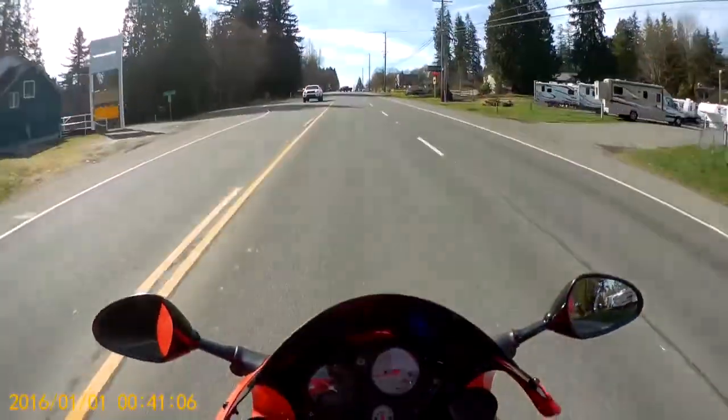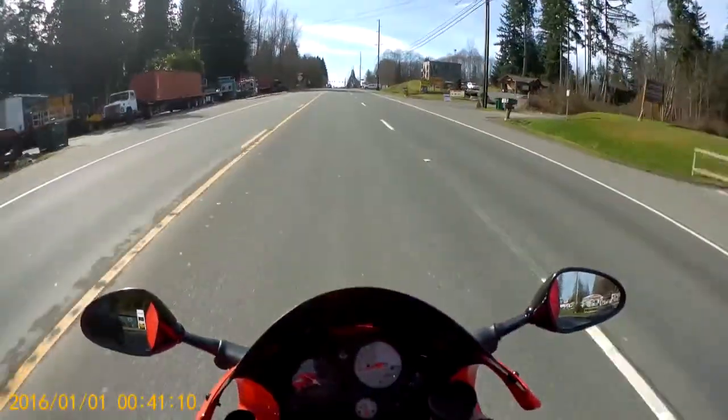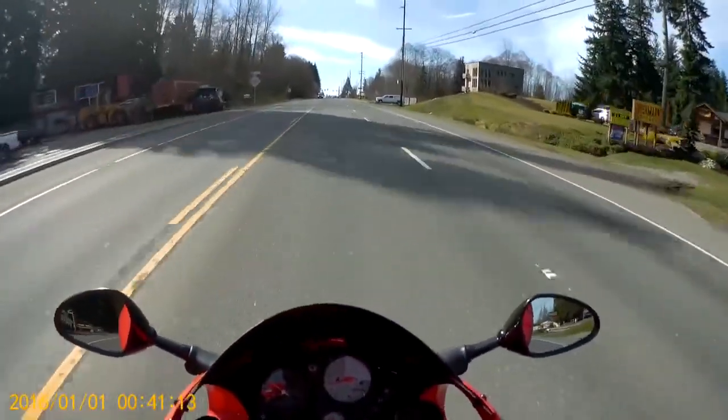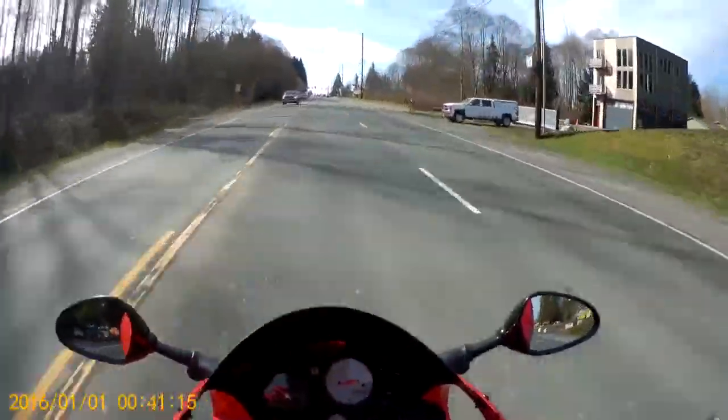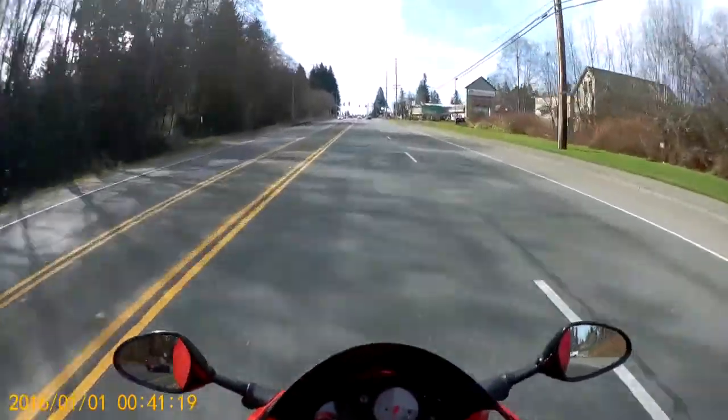Another bike there. Can't see it, but I'm doing the two-finger wave, stay on two wave with my left hand there.